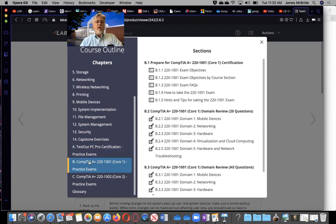And then you've got B and C here, Core 1 and Core 2, and that's because there's 2 exams for A+. So you have to complete 2 exams for that. Yes, it's twice the money. I think that's why they do it, honestly, because the second exam just goes into things a little deeper. If you go through this information, you're prepped for both, I guess is what I should say.